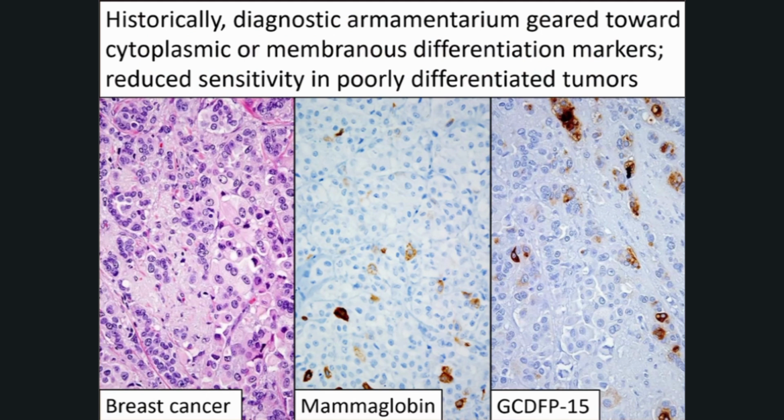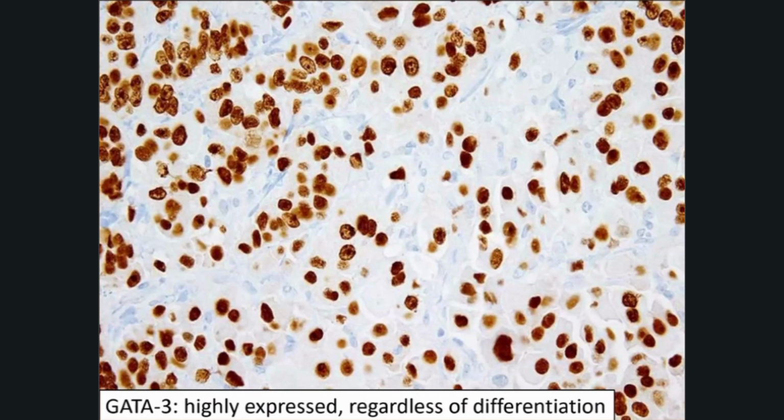Historically, our immunohistochemical armamentarium was empirically derived. We used to chop up cells and tissues and cell lines and generate a panoply of monoclonal or polyclonal antibodies of unknown specificity, and then we would try to figure out what protein they were labeling, and we ended up with markers like mammoglobin and gross cystic disease fluid protein. In general, cytoplasmic and membranous differentiation markers tend to be expressed in rare cells, in a weak, patchy, I say wispy-wafty manner in poorly differentiated tumors. That is, the amount of expression tends to be inversely related to the differentiation of the tumor, as opposed to lineage restricted transcription factors.